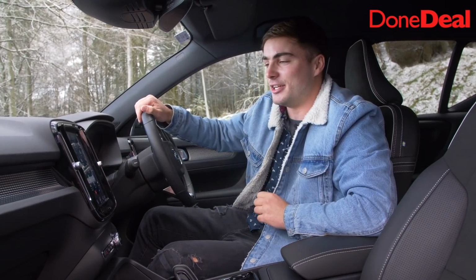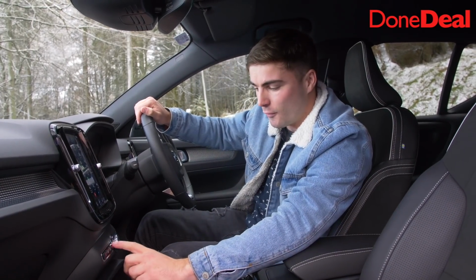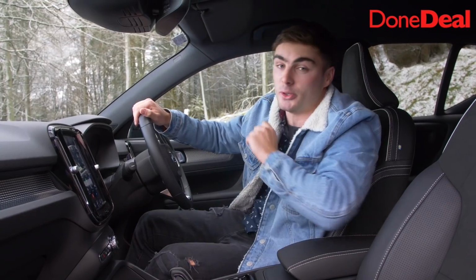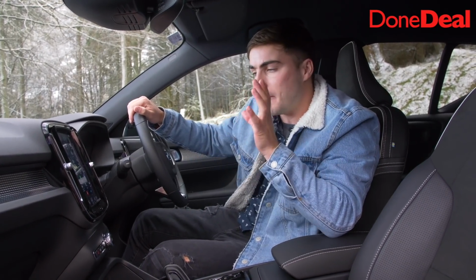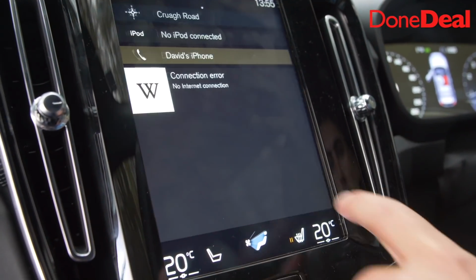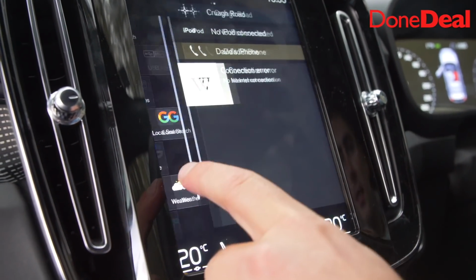Right here in the center, you are left with 1, 2, 3, 4, 5, 6, 7, 8 buttons. 8 buttons in a center console is not a whole lot. You're actually mostly greeted by a touchscreen, which works very well. It's quite fluid, there's no lag.